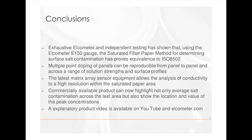And the latest multiple matrix array sensor that I showed you on the gauge allows the analysis of conductivity to a high resolution across the whole area. So we're finding areas where it's high, low, or whatever. Commercially available product can show it. That's the product is now on the market. Graham and Rob and Andrea are doing a good job of introducing it to the market.